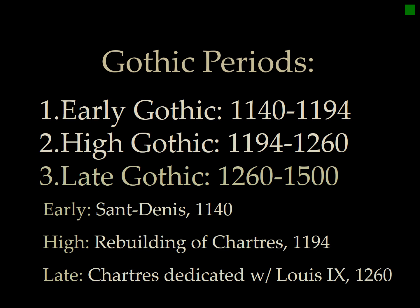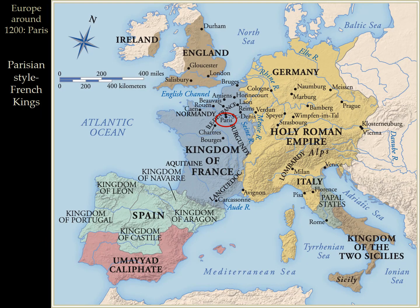The High Gothic begins with the rebuilding of Chartres that we will look at next in 1194. And then finally, the late Gothic is going to begin with the dedication by Louis IX of Chartres in 1260. So therefore, the building of the Chartres Cathedral is going to be one of the most important milestones for this type of art.